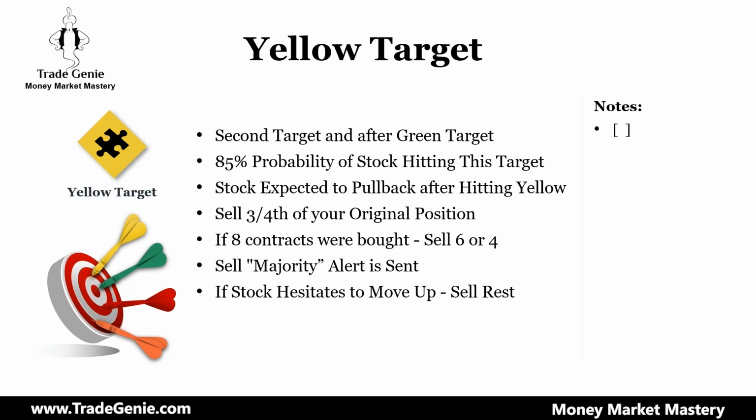So that's what it means. The resistance means sellers are there, so they will sell. Now, when they start selling, the stock will pull back. If there are more buyers, then the stock will continue its upward move. So that's what happens at the resistance level.